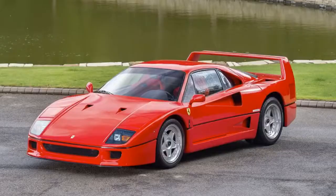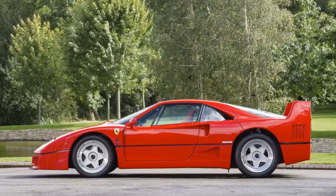And finally, moving on to the best looking general car of the 80s, and this goes to the 1987 Ferrari F40. This is the pinnacle supercar of the 80s and the first of its generation to go past the 200-mile-an-hour top speed, as it managed to achieve 201 miles an hour. But still, an achievement nonetheless, and a very beautiful looking car.